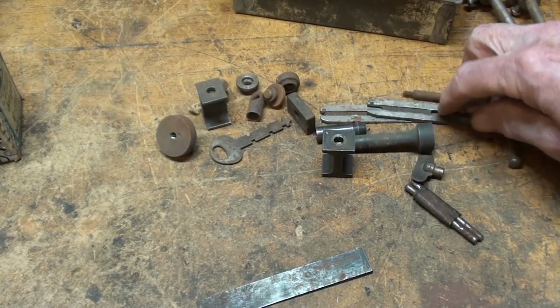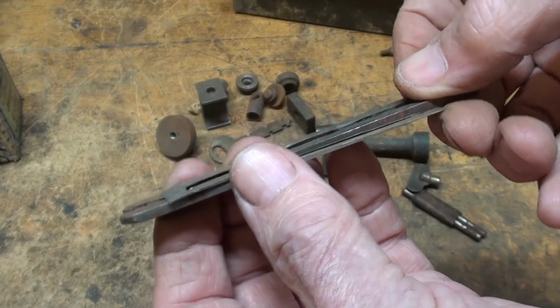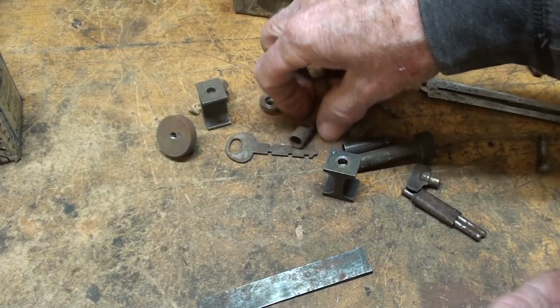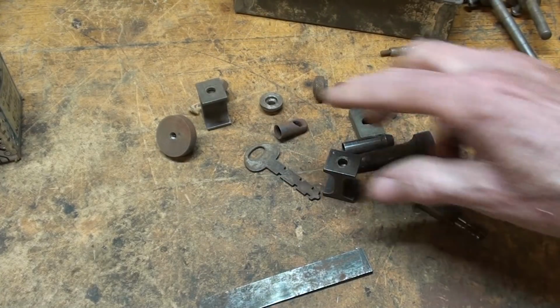The rest of this, I think, is junk. I don't know what these are. These are tapered, so I don't know if they are used together or what those are. Here we got some knobs and things and the key to my heart. That's about it for that.